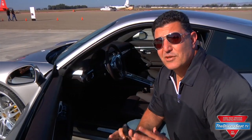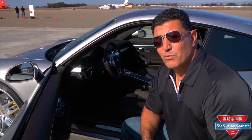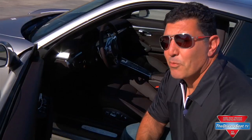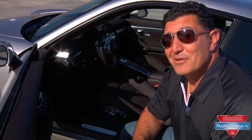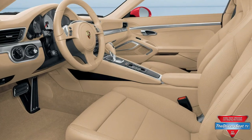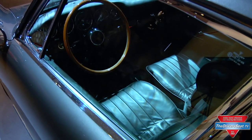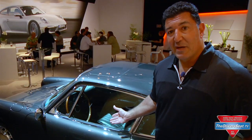Porsche maintains certain historic, iconic items about the Porsche 911. One of them is the ignition key on the left-hand side. That's Porsche, and that's how it should be. When Porsche launched the first 911 back in the 60s, they had very simple seats. Today, 18-way adjustable seats. That's luxury. As you could see from this 1964 911, Porsche was not really about luxury. They were very basic cars, just good transportation and all about performance.